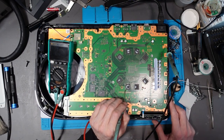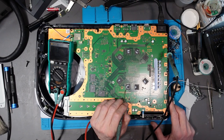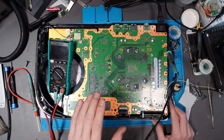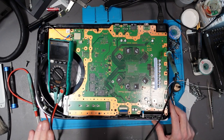Is the RAM turning on? Yeah, 1.4 volts. So the RAM does attempt to turn on. So we've got a 1.4 volt line, we've got a 1.1 volt line, we've got a 5 volt, 3.3, 12 volt, 2 volt.